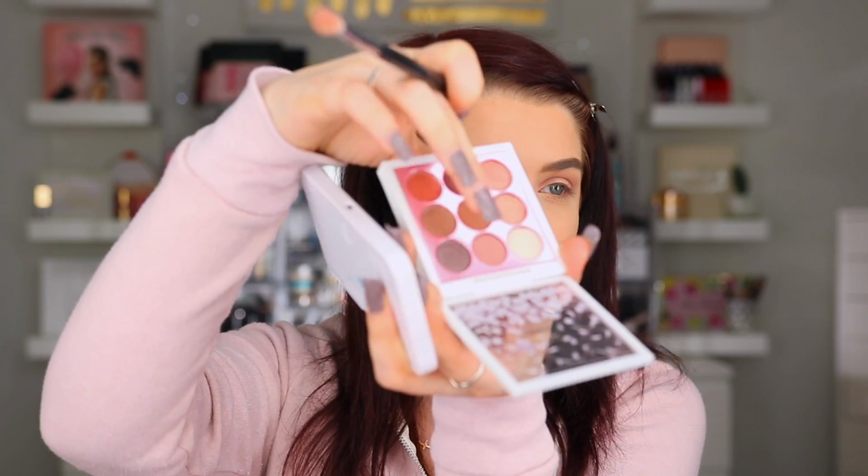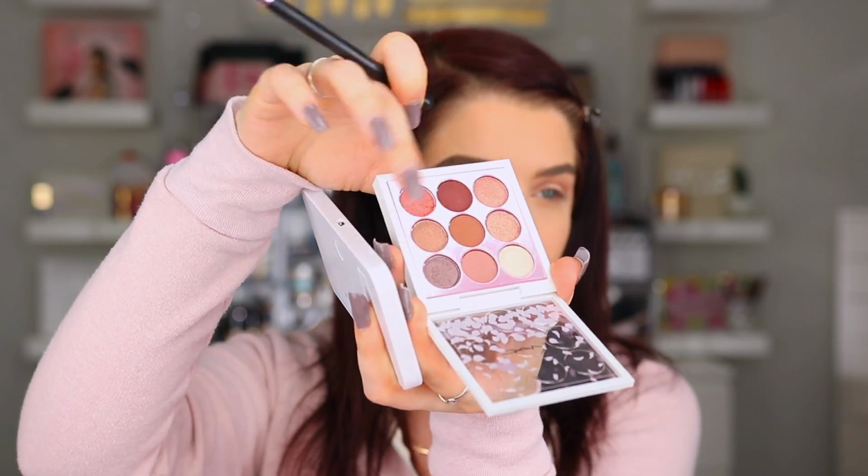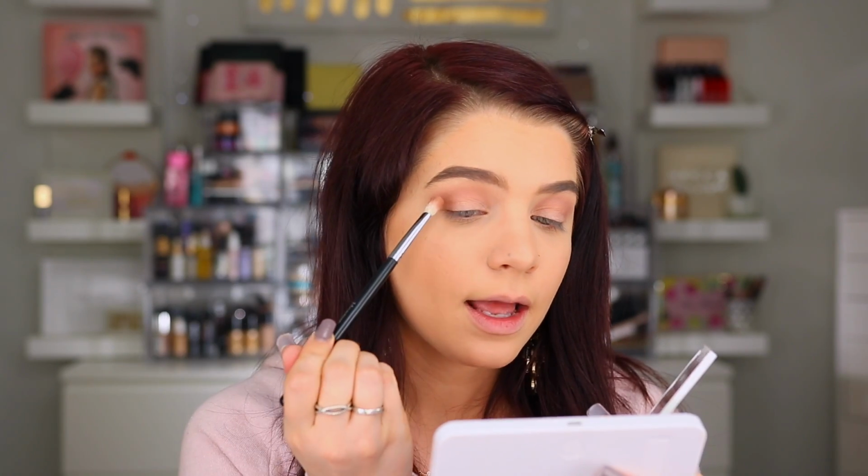Okay, so now that we've got that first shade on, I'm going to deepen that a little bit further. I'm kind of just going to go in the row with the mattes. There are 3 different mattes and they go up and down here, and then the rest are going to be shimmers. So I'm going to use these 3 mattes right here. So I'm going to go in with the second shade just to deepen that up a little bit. And then we'll go in with the deepest shade, and then we'll add a shimmer.